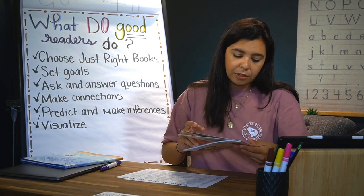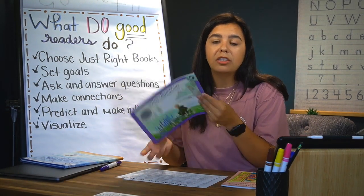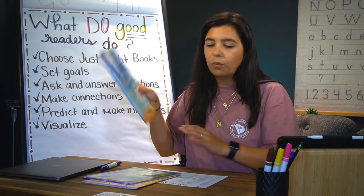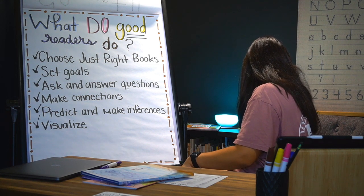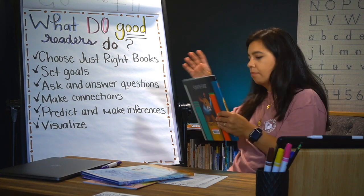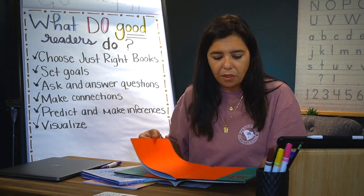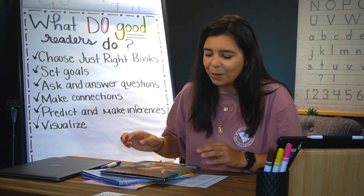One of the other books that I picked for this one is Miss Rumphius, another book that I absolutely love. It has such a good message in the story itself, so it's one that I enjoy tremendously. Like I said, the Seashore book is another one that I have in this one. And then, I'm looking for it. Library Mouse is one from the very beginning, the first day. It's a really good book. Again, another one that my teacher partner recommended to me. And I love it. It's a great book.